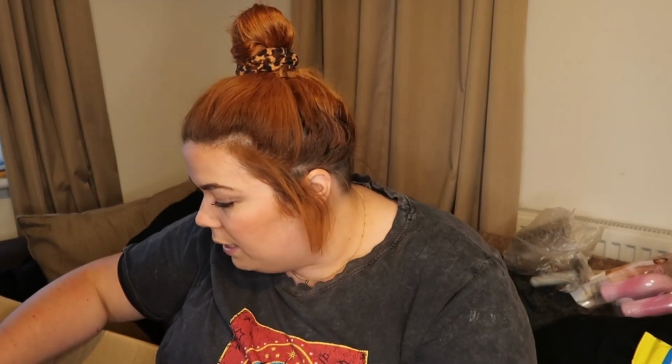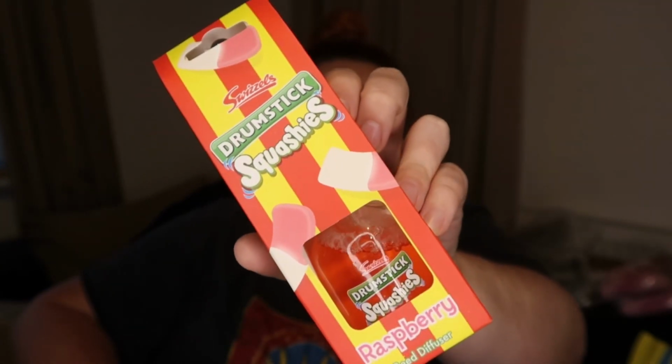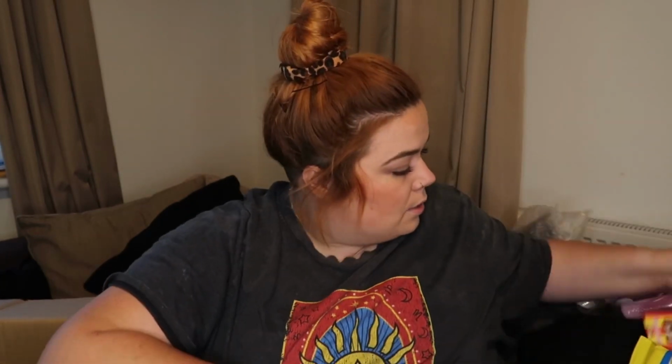And then last couple of items, I picked up this reed diffuser, and it's a squishy drumstick. How cool does that look? I know it's only a small one, but that was literally £1. I think that's an absolute bargain. I can't smell it, but I bet it smells absolutely amazing. I actually bought this for myself, to go in the house somewhere. But that could easily be part of a birthday present or a Christmas present or something. And that's £1. I think that's so good. It looks really nice. So yeah, I picked that up.